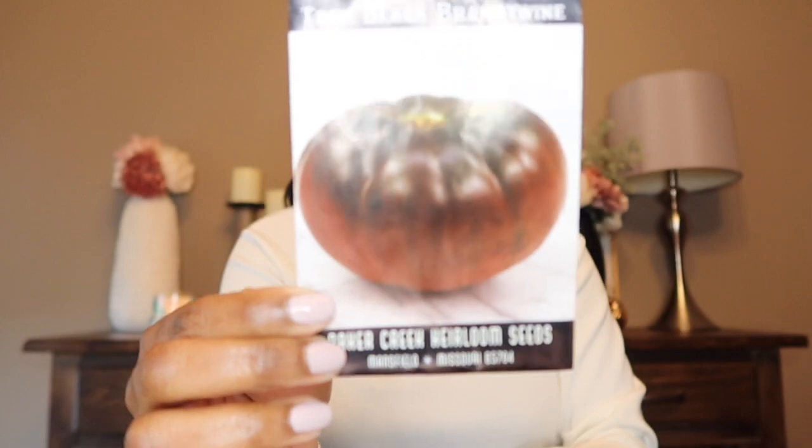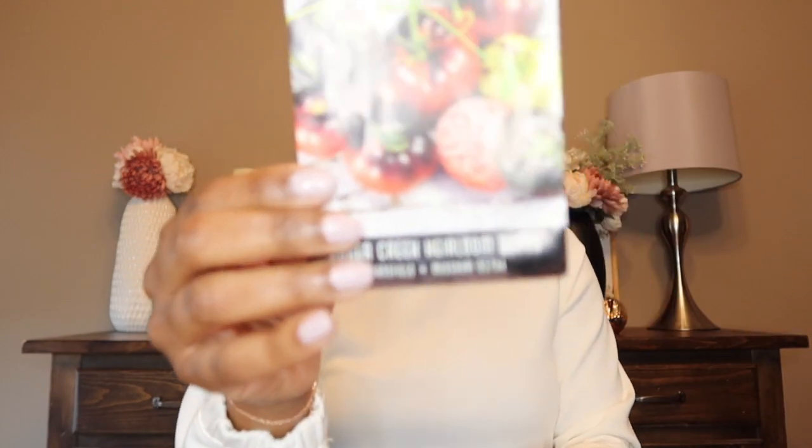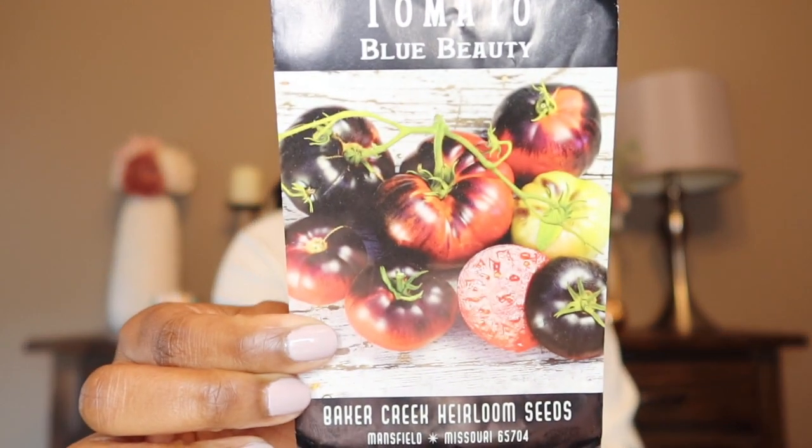Back to the tomatoes. This is True Black Brandywine tomato. I'm excited about this one because when I started my garden last year, my grandmother was like, where are your big slicer tomatoes? And I, again, had no idea what that even meant. All I had was the Roma tomatoes as well as the cherry tomatoes. So I made sure that I got some big slicer tomatoes. And I also have this Blue Beauty tomato from Baker Creek. Really pretty. Excited to see how those grow.